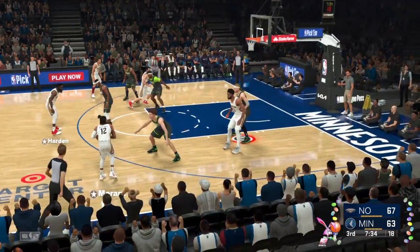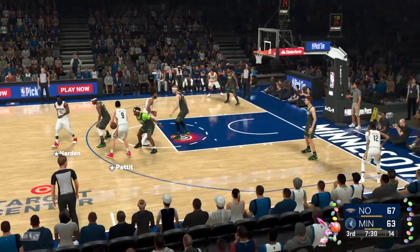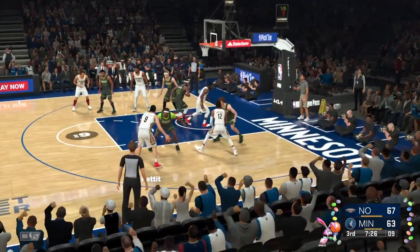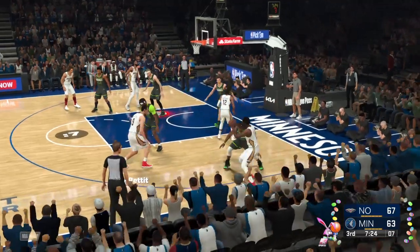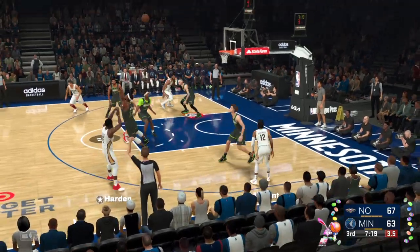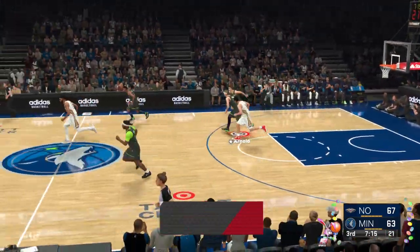Harden, the pass to Morant. Back to Harden. Reed defending. On the wing, Harden. Pass to Morant. Just 5 on the clock. Beyond the arc. The shot, no good. Now Minnesota takes it the other way.